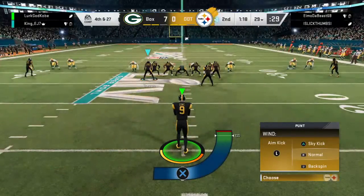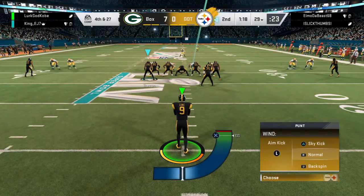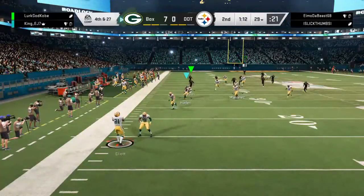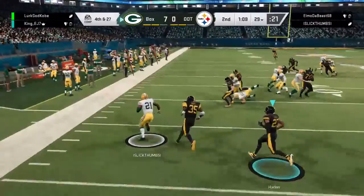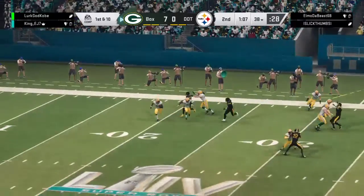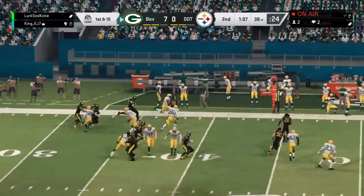Here's Logan Cook now as he'll kick it away for the second time. This is taken at the 15. A very nice job on the run back there. He'll get 23 yards all told. And the offense will take over with a new set of downs.